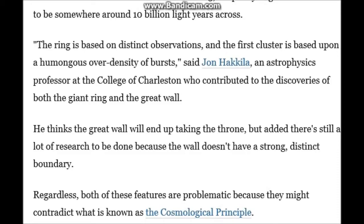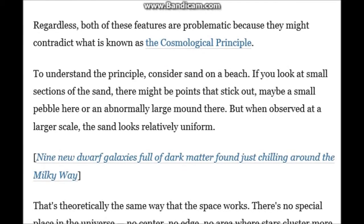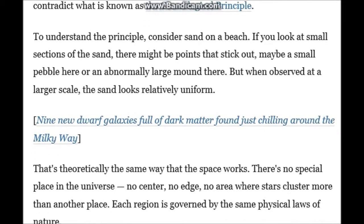John Hakkila, an astrophysicist professor at the College of Charleston who contributed to the discoveries of both the giant ring and the Great Wall, thinks the Great Wall will end up taking the throne, but added there's still a lot of research to be done because the wall doesn't have a strong, distinct boundary. Regardless, both of these features are problematic because they might contradict what is known as the cosmological principle. And that can't fucking happen because the laws of physics don't bend, guys. They don't fucking bend.